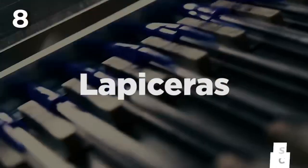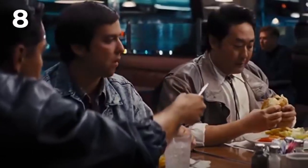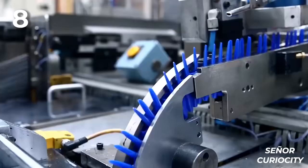Number 8: Pens. Even with the technology we have today, some old-fashioned objects, like a pen, are still very useful. No, ballpoint pens aren't just simple plastic with a bit of ink inside. The process behind their creation is truly incredible.